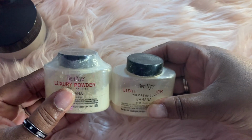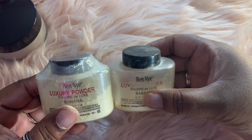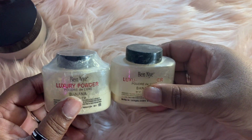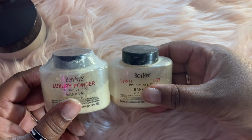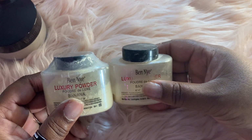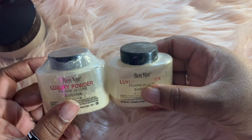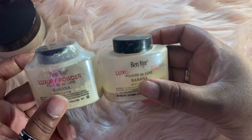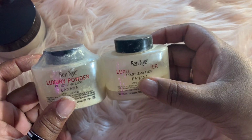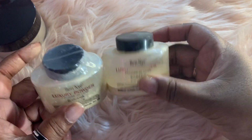Do not be generous with the Ben I. Be very, very light-handed. I know you've seen on Instagram and YouTube, people just packing it on. Don't do that because you will get a little bit of flashback and you'll definitely have to take some off. If your eyeshadow has a lot of kickback, you probably want to do your eye makeup first and then do the rest of your face. For me, I always do my face first and then come in with my shadow. And so I will put a little bit of this under my eye all the way to my hairline so that if I do get some fallout from my eyeshadow or whatever, I can just brush it away with this and it'll be okay.